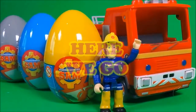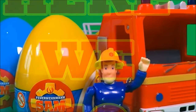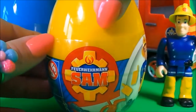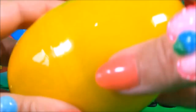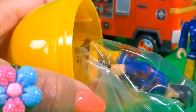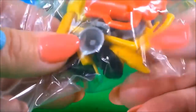Yay! Hello. Today I'm very excited to share with you not one, not two, but three Fireman Sam surprise eggs. Here we go. Let's start with the yellow egg. And it looks as if there's lots of interesting firefighting equipment. Even a mobile phone. So cool. Let's undo the packaging.